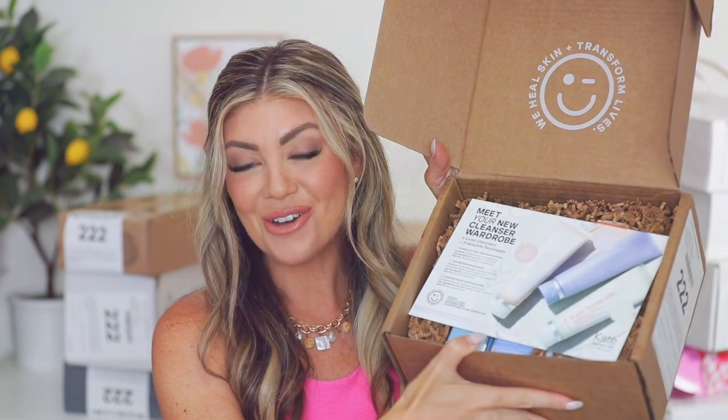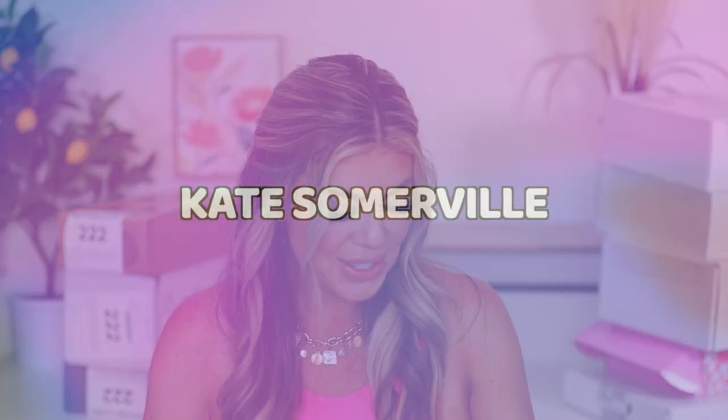Kate Somerville sent over some goodies. So they sent over Meet Your New Cleanser Wardrobe. 3 iconic cleansers, 3 versatile techniques. Ooh, I love this. Okay, so they sent over 3 of their cleansers. We have the EradiKate Daily Foaming Cleanser, which is perfect if you are dealing with breakouts. Then we've got the Goat Milk, which is a moisturizing cleanser. I would love this one because my skin definitely needs good hydration.